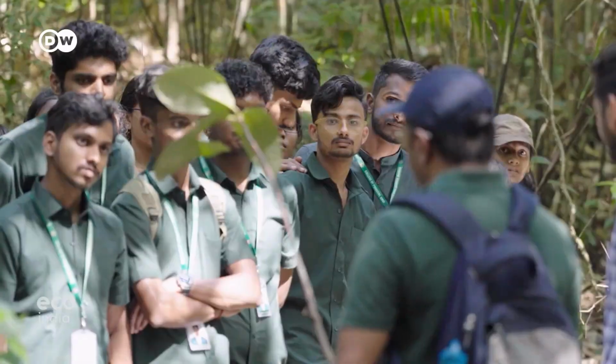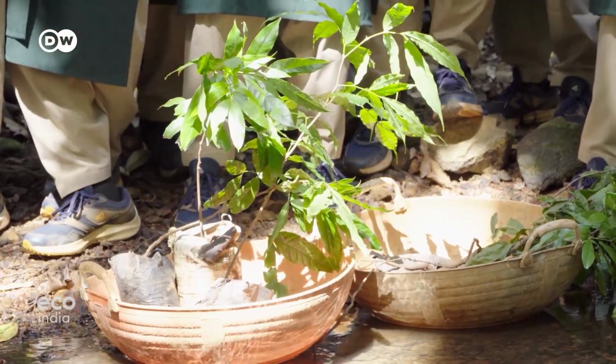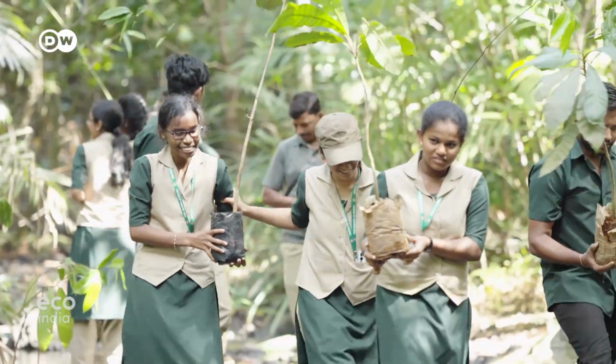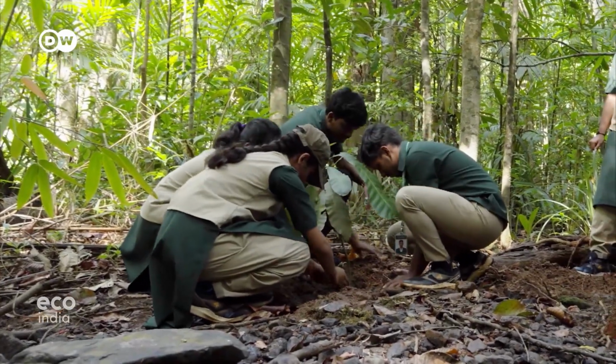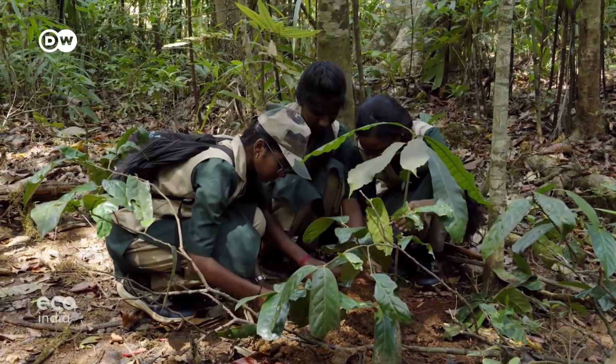Today, students from the College of Forestry in Shirsi in Uttar Kannada are doing some reforestation work here. They are planting 3 native tree species. The Katlekan marsh nut tree was only discovered 20 years ago. Back then, there were just 140 specimens left. Now, populations are rising again.